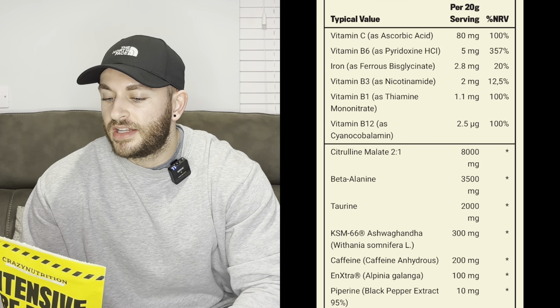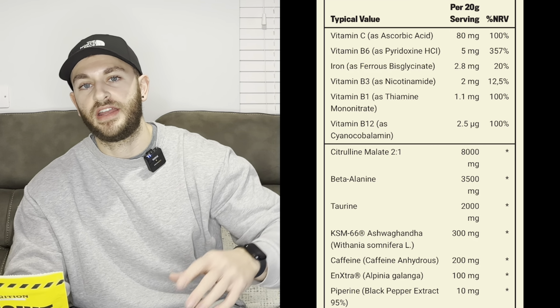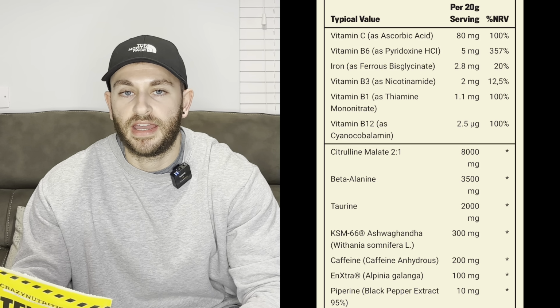Then we've got caffeine at 200 milligrams, which is a very typical dose in terms of it's around the energy drink level of caffeine. I believe most energy drinks are anywhere between 150 milligrams up to 200 milligrams. So it's on the top end if you want to look at it as an energy drink.